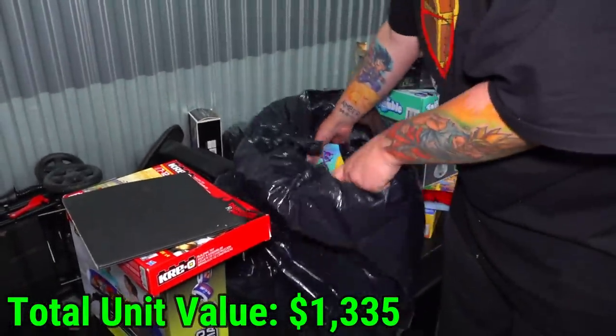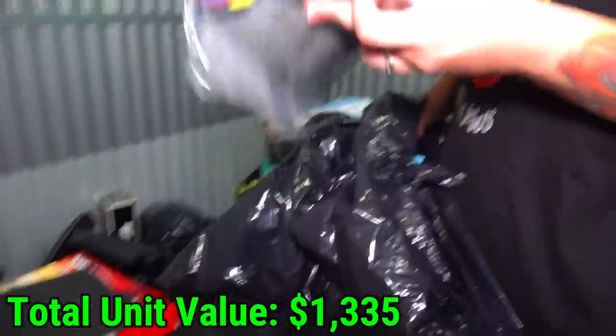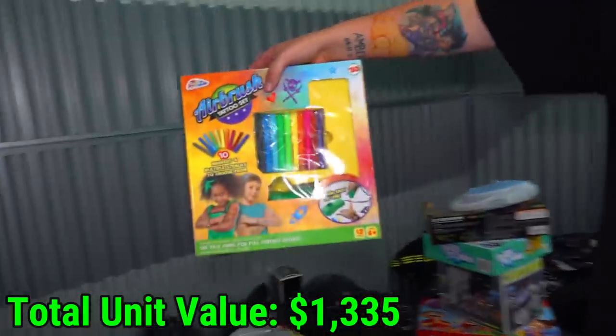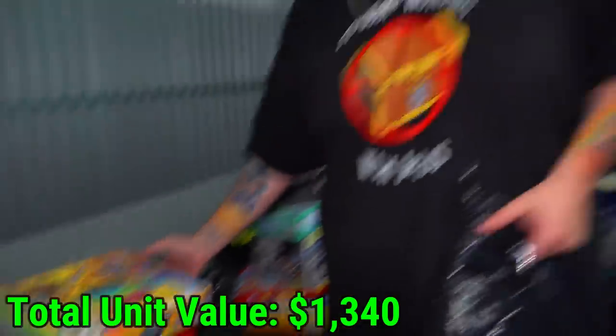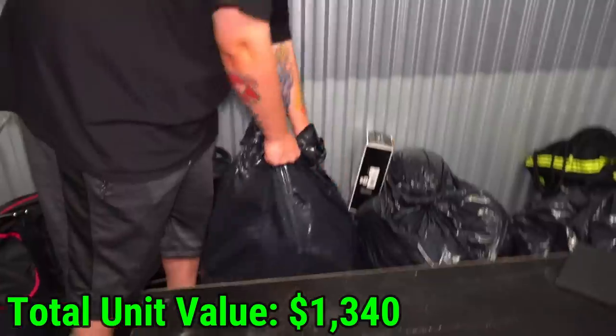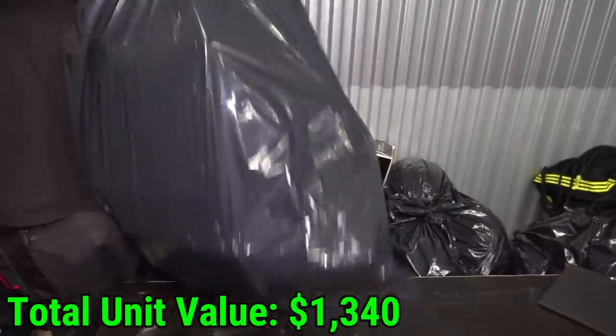Then, man, it just keeps coming. I keep feeling like I'm at the end, but then I'm not. I don't know what that goes to. Now I'm at the end, and I got a little markers kit. Check that out. All basically brand new. Let's see what's in the next box here. Whoa, that's heavy. This one's really heavy. What the heck is this?